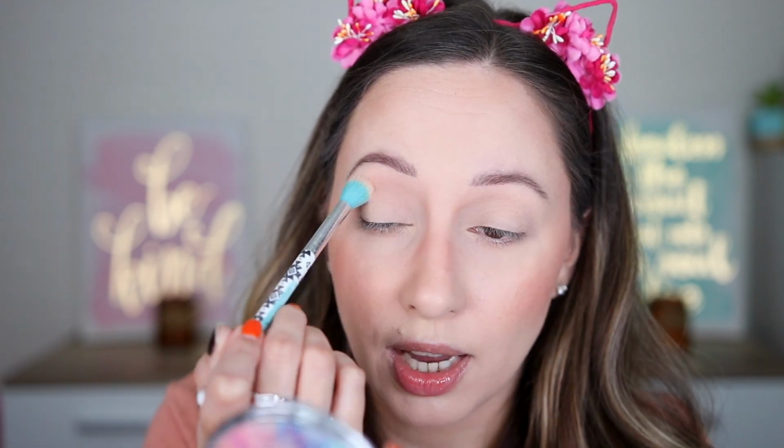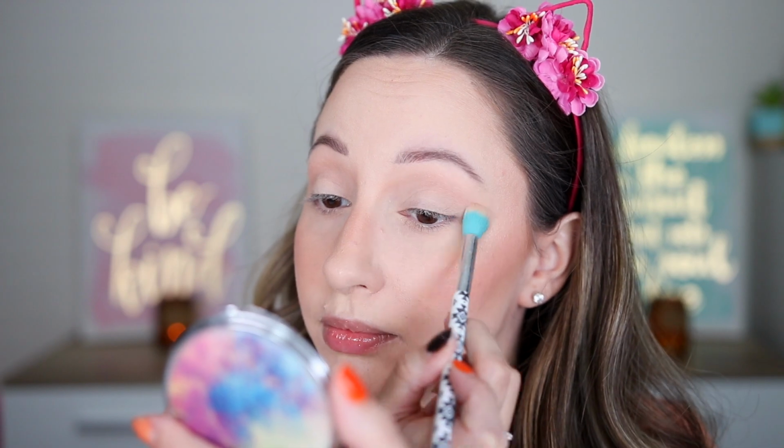I basically need some definition here because I have hooded eyes. Especially this eye here is more hooded. And this can push back the crease.